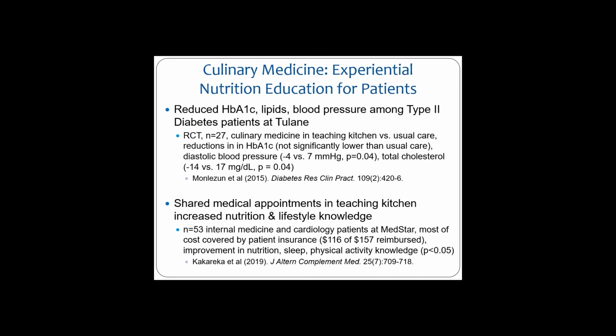And then in these sort of teaching kitchen settings, looking at patient outcomes, some improvements in diabetic patients, and the shared medical appointment model, which is becoming more and more common across different modalities, increased nutrition and lifestyle knowledge. It's an encouraging field, and one that we're contributing to with our data as well.